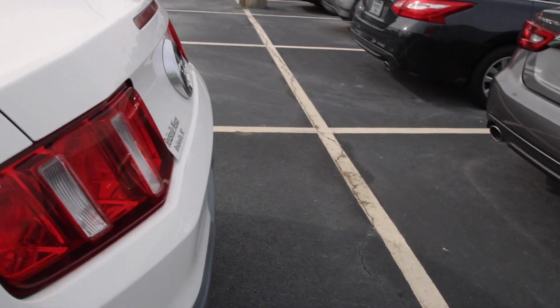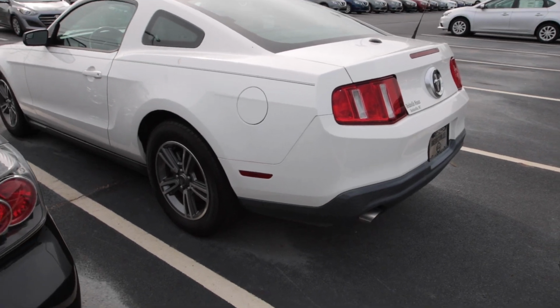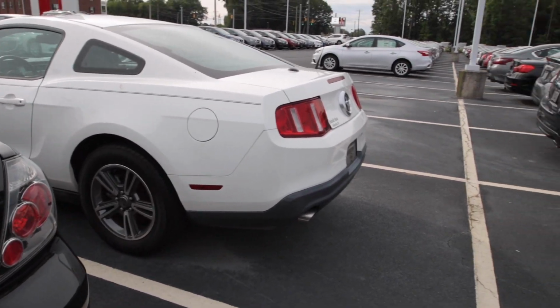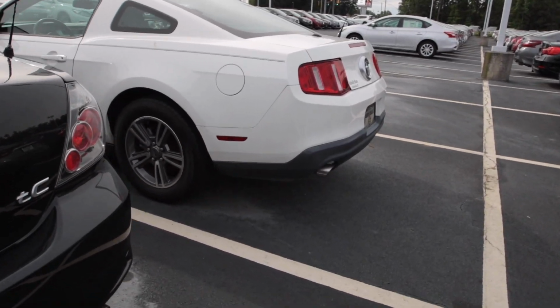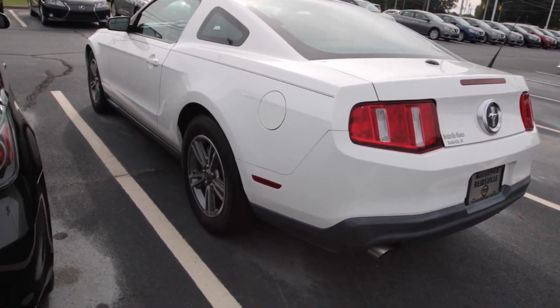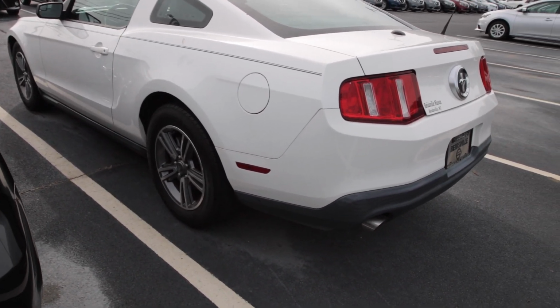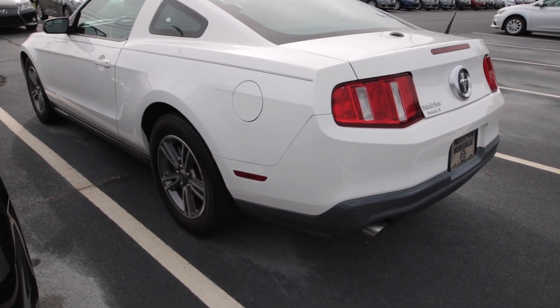I know a lot of people buy these things. Some people buy them and mod them out. You never know. Sometimes you can get them from an old guy who had the car, and he'll buy it and not really drive it much. So then you'll get this car used for like 14,000. I saw one for 14,000, had like 4,000 miles on it, so pretty good deal.